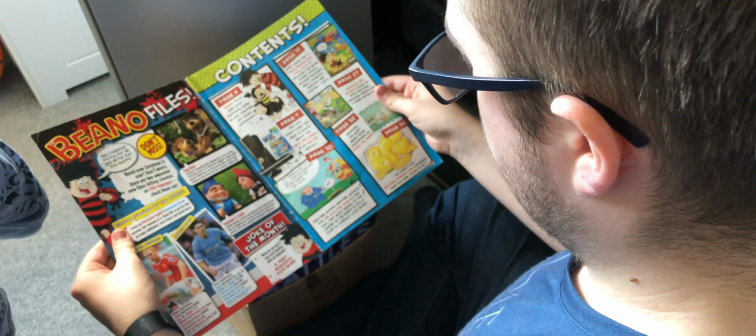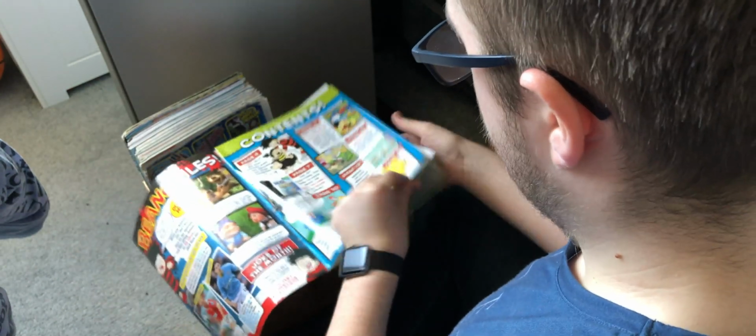The Beano and the Dandy were part of our life growing up, really. So I have an older brother and he always got the Dandy on pretty much a weekly basis, or whenever we got pocket money. Sometimes we got pocket money, sometimes we didn't, and we'd go down to what was John Menzies at that time and he'd buy a Dandy and I'd buy a Beano, and then we'd swap the comics, and so we'd be able to read each other's comics, but I normally got the Beano and he normally got the Dandy. So it's clear that at their peak, the Beano and the Dandy were huge, and most kids at the time were reading it.